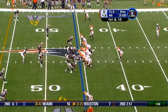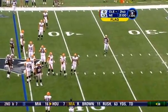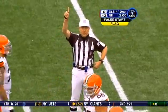It's time for them to go vertical. They've been running the ball effectively, but they're at their 45 with 2 minutes to go. False start, number 17, offense, 5-yard penalty, still first down.